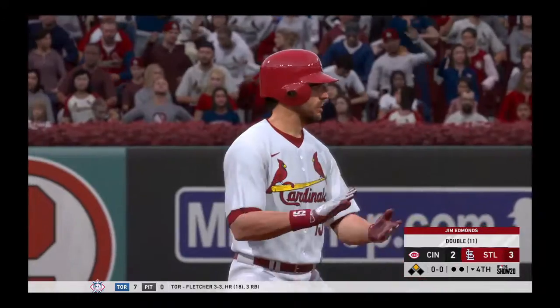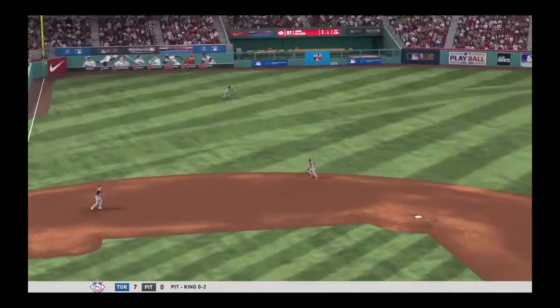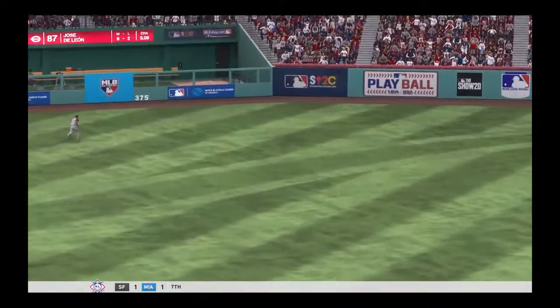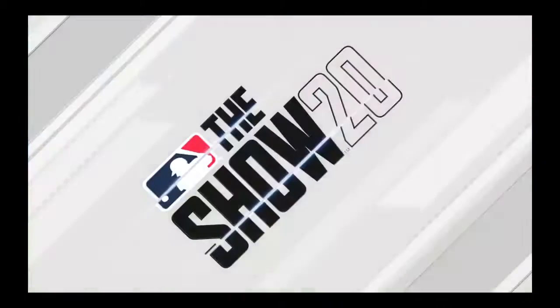Well, he was definitely up next for the Cardinals, second baseman Fernando Tatis. I think you could say that cold streak is officially over. That's his second hit of the game, and it goes for extra bases. We'll see now if this game proves to be a huge turning point for him.